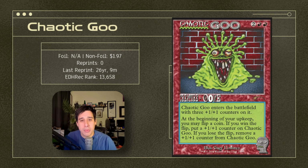Next up, we've got Chaotic Goo. This card hasn't been reprinted ever, so I'm not sure why it got picked for now. But yeah, in case you were missing this Tempest card, which obviously was before they ever made foils, so no foil price there, but it's going for about $2. That's right, we haven't seen this in 26 years and 9 months, ranked 13,000, as I don't think anyone remembered that this card existed. But yeah, Chaotic Goo.